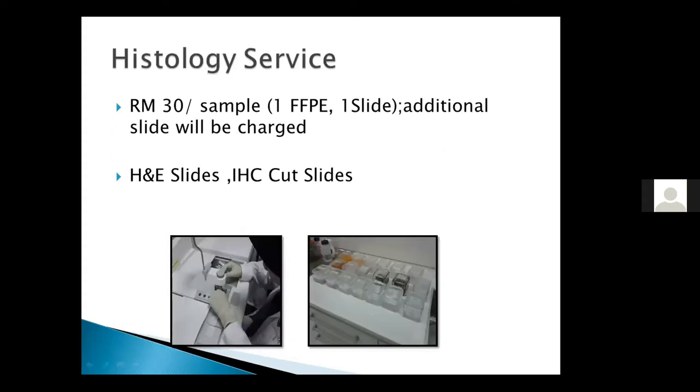As for the histology services, we are charging RM30 per sample. For one sample, we will give you one FFPE block and one H&E slide. For additional slides, we will charge extra. And you can send us the samples in a formalin bottle. The services that we offer are H&E slides and IHC slides. For the IHC slide, we will just cut it for you on a Superfrost Plus slide so that you can do your IHC later.